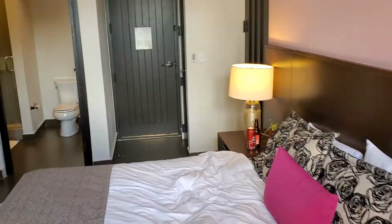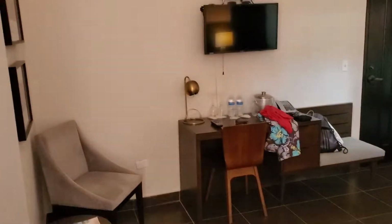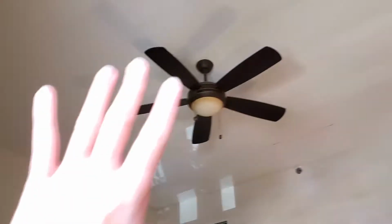Alright, so that was outside on the balcony. Now we're inside the room. And oh my goodness, just look how beautiful and high the ceiling is. I mean, just in case you were 20 feet tall, you could still stay in this room.